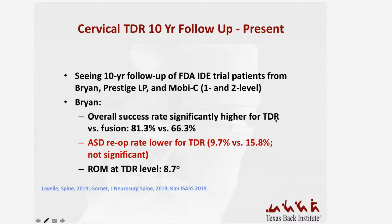And we have 10-year follow-up now from the Bryan, the Prestige, the Mobi-C. And overall, the Bryan showed that the success rate at 10 years was 81 versus 64%. The adjacent level reoperation rate, although not statistically significant, was 9.7 versus 15.8, and the range of motion was maintained. And this is a disc that's now been taken off the market, but still has withstood the test of time.